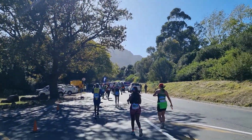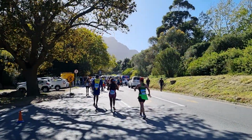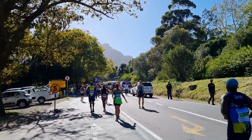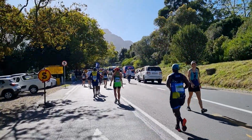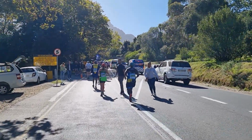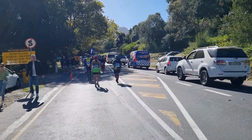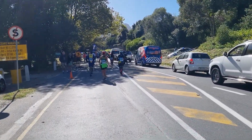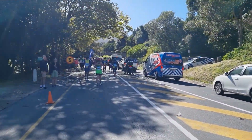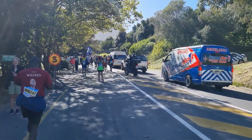So we've got approximately 3 k's to the top of this hill. There's a water point coming up, which is great because I'm in dire need of water and some Coke. It seems a long time since we had the last water point. Points are supposed to be every 3 kilometers, but some of them are close to 5, which is a bit of a problem, especially at this stage in the race. Anyhow, we'll probably have some more footage before the top. So I'll speak to you just now.